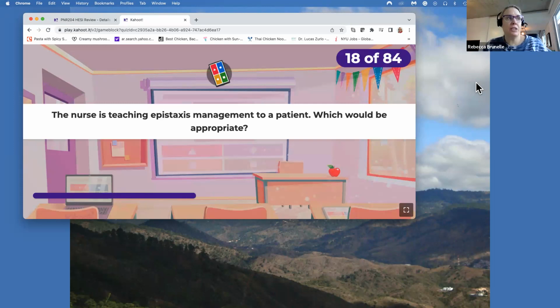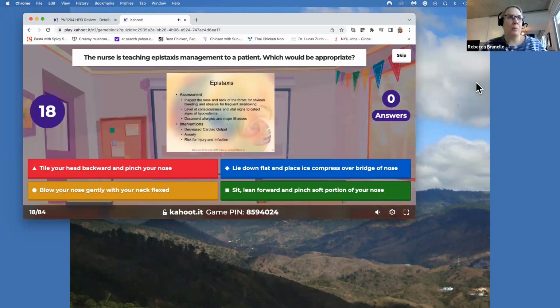If the nurse is teaching about epistaxis management to a patient, what would be most appropriate? Tilt your head backward and pinch your nose. Blow your nose gently with your neck flexed. Lie down flat and place an ice compress over the bridge of the nose, or sit, lean forward, and pinch the soft portion of your nose.